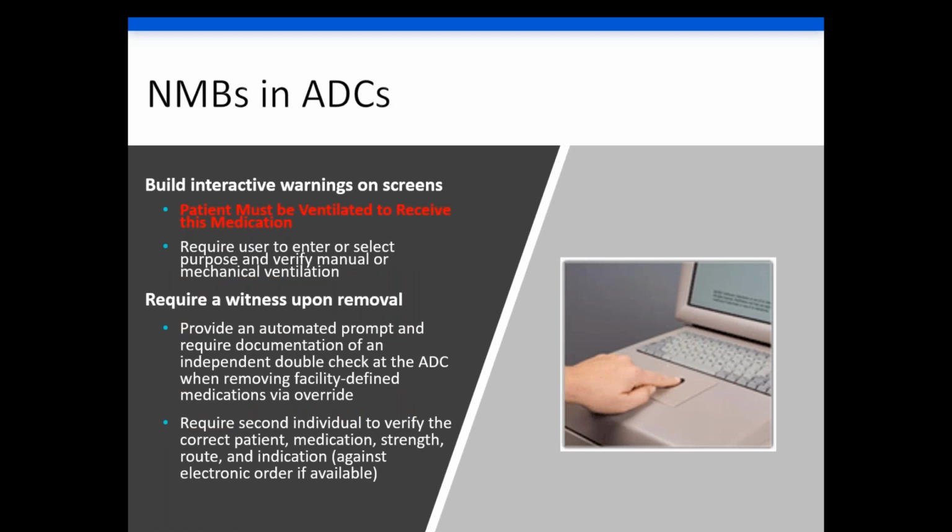We do think if you're getting these out of an automated dispensing cabinet and you have the capability to put a warning on the ADC screen, it's not a bad idea to do that. And furthermore, even require the user, some systems allow this, some versions of software for the ADCs, to have the user actually enter the reason that they're using it. And that might be enough to signal, well, this isn't for a paralyzing agent or a neuromuscular blocker, maybe I have the wrong drug in hand. So, if that's available to you, we did talk to the ADC vendors, and I'll get to that in a minute. But it's highly recommended that this capability be there.